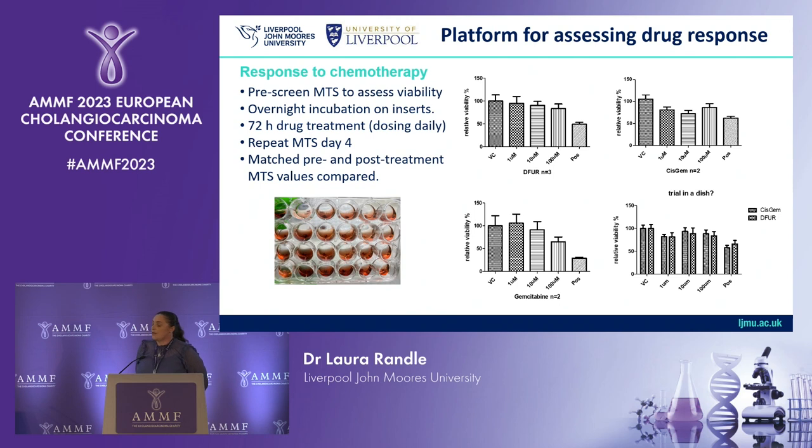So on day 0, we cut our slices, then we leave them overnight, and then we dose the slices day 1, day 2, day 3, and we perform an MTS and histology after that. And importantly here, we do it all within the same slice. We know we get heterogeneity. We know we've got patient differences too. So we need to know what that response is in that individual slice. And we are starting to now see some reduction in response to some drugs, but that's ongoing work too.